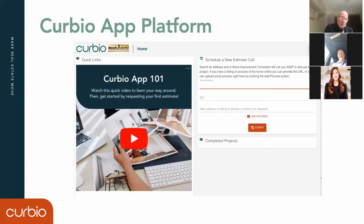So when you log into the app, you'll be able to request an estimate in the upper right-hand corner as seen on this slide. And within minutes, you will hear from a home improvement consultant to schedule a call. So we're just making the process even easier to get started on any projects you have going on with clients. Then right next to that is our quick links widget, where you'll be able to see any latest marketing materials, updates from Curbio, and any new before and after materials as well.